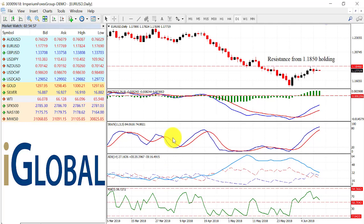Therefore, this would put a cap on euro around 118.5. Any upside attempts I expect to fail, although we do have a big week of data coming from the Fed, the ECB, and the US North Korean meeting, which is on the 12th.